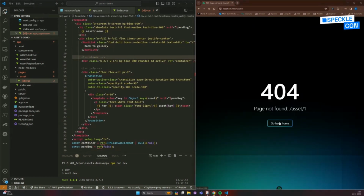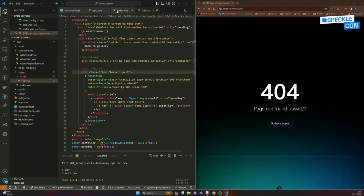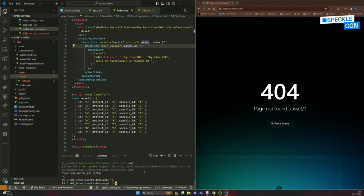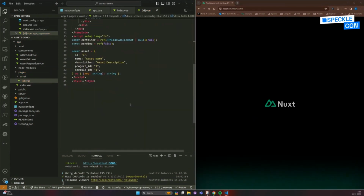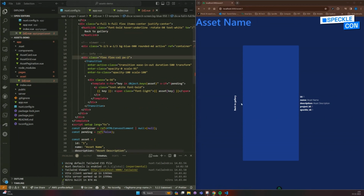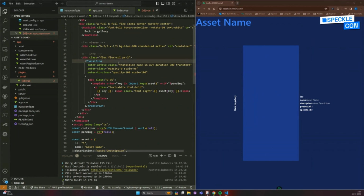Or actually, maybe, what's going on? I think we are missing something here. Let me double check. So assets, maybe it just needs a reload. Okay, yes, great. So now when we click on a particular asset in our gallery, we are navigating to this page.